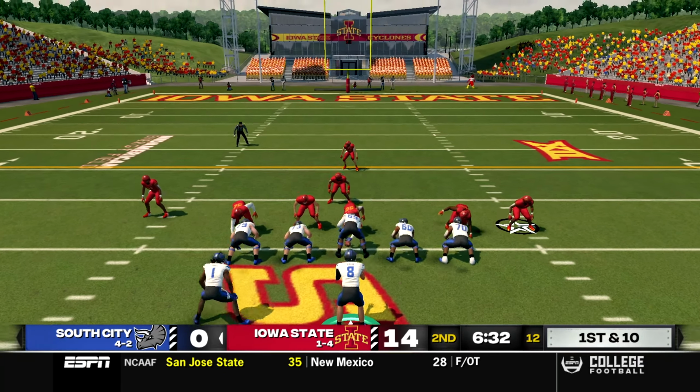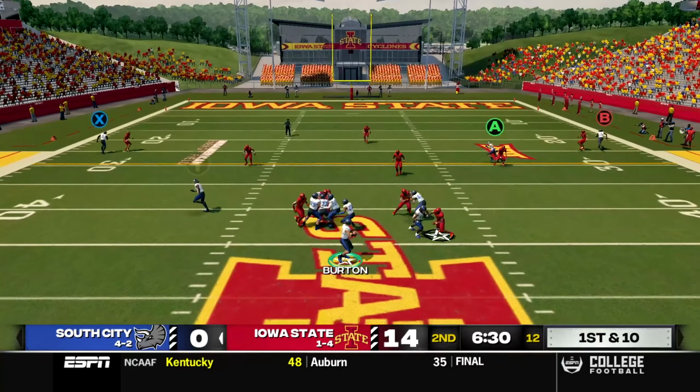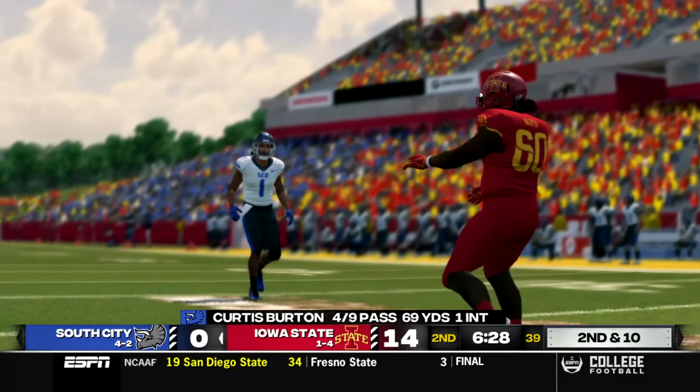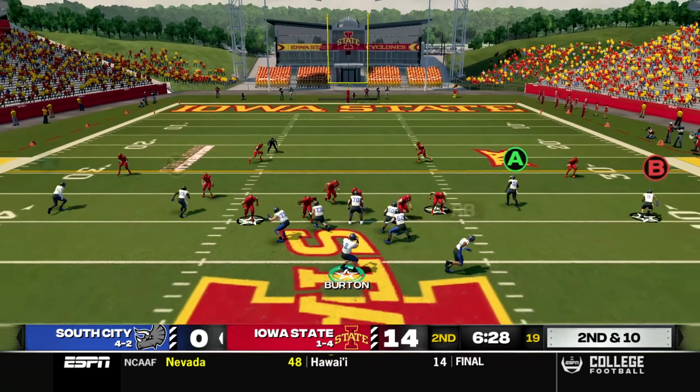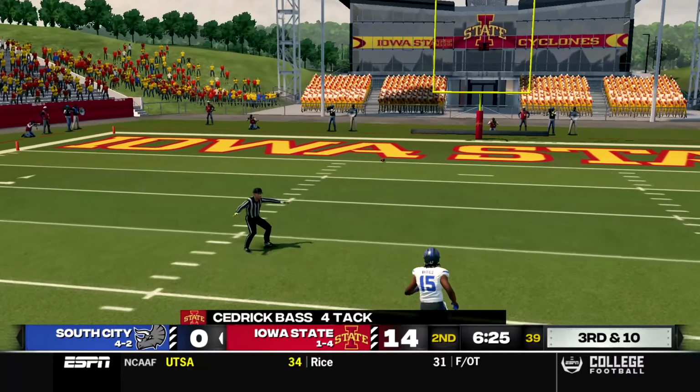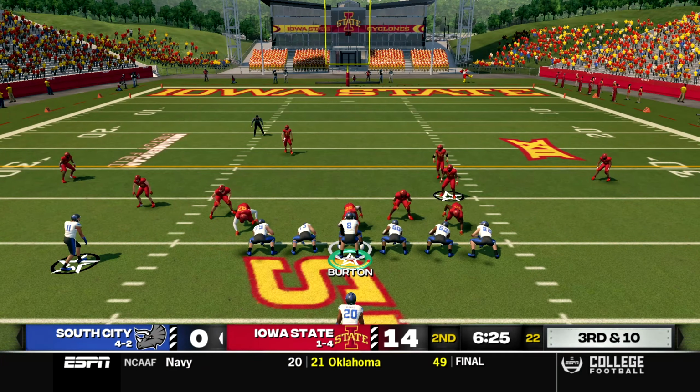1st and 10 with 2 running backs in the backfield. We'll run the play action. Now we're going to look to throw this one over the middle, and that's dropped by Sean Smith. That sets up a 2nd and 10. Burton out of shotgun will take the snap. We'll throw this one downfield, but he overthrows Lonnie Whitfield. Now a 3rd and 10.